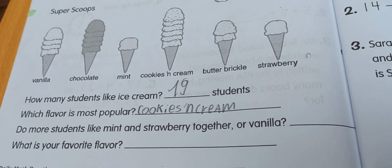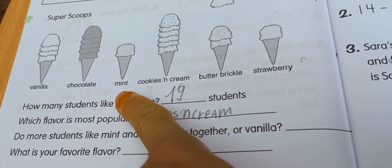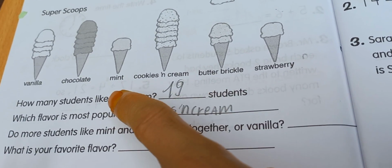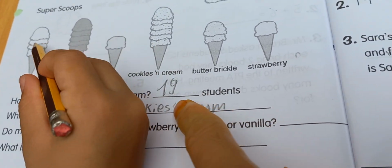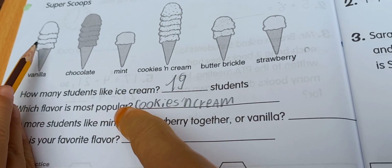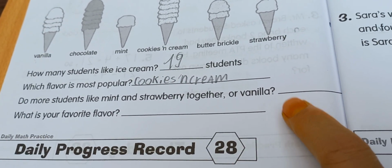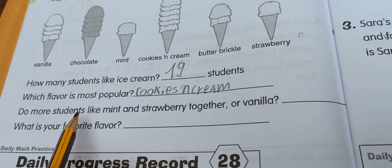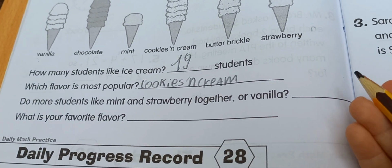Do more students like mint and strawberry together or vanilla? Mint and strawberry together means just one? Yes. Strawberry. One. Equal. 1 + 1 equal. Two. Two vanilla. Yes, 4. 4, okay. Yes or no? No. No, good.